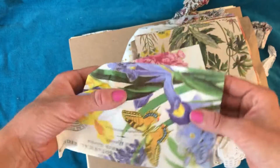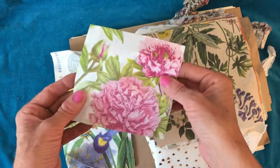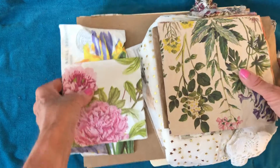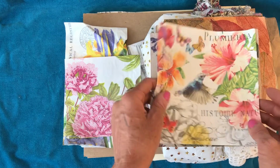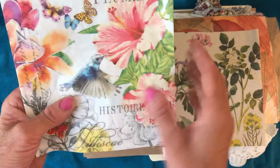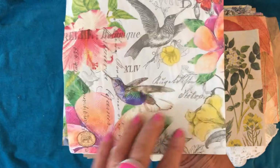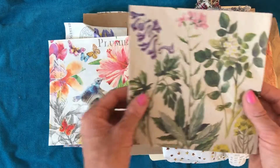Oh, and then some more wonderful napkins, which I am just loving having so many napkins to choose from. I think I've said before, but I do have this tendency with napkins to just hoard them. And oh, look at this gorgeous one. This is really similar to another one that I have, but this is completely different colours and completely different flowers and things. It's absolutely gorgeous. Oh, I love this one.